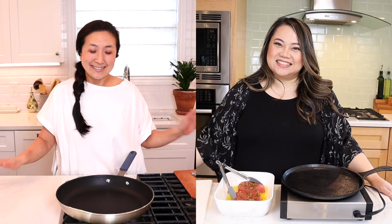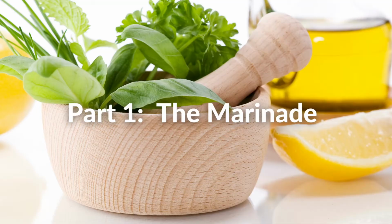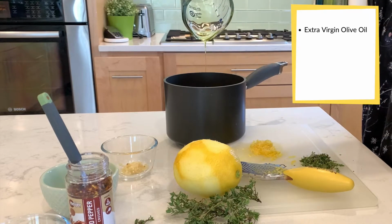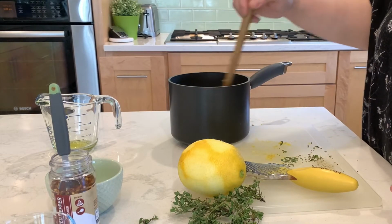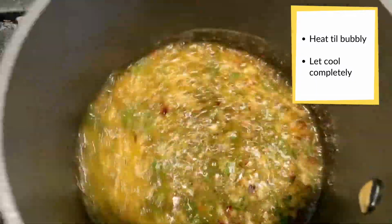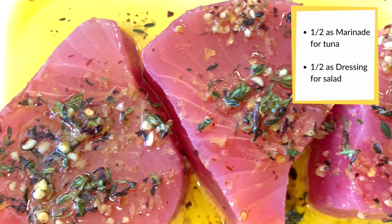So let's get started. We had to make the marinade a little bit earlier today because we needed to make sure that it was nice and cooled down so that we can marinate our tuna. We're going to start off with a quarter cup of extra virgin olive oil, some lemon zest, chopped up thyme, crushed garlic, and a little red pepper flake for that kick. Then we're going to put it over the fire until it gets nice and bubbly, and then remove it before it burns and let it cool down. Then we're going to pour half of that marinade over our tuna and save the other half for later.